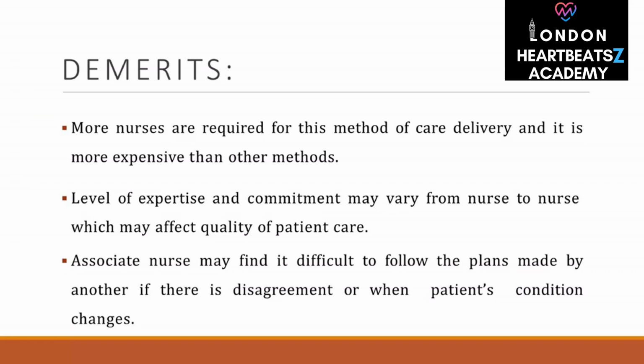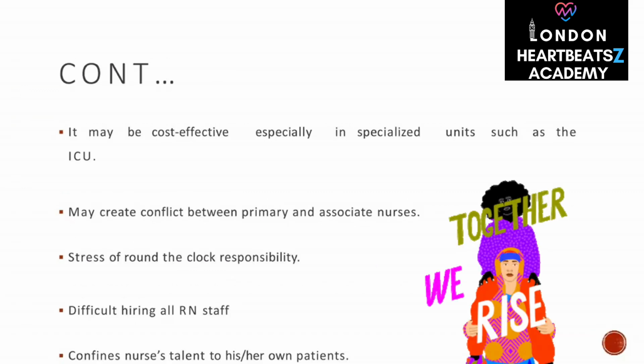It's a lot of pressure on that primary nurse. They're responsible 24/7, even when they're not at the hospital. Wow, that's a heavy load. Yeah. You'd need to be really dedicated to handle that. It's not for everyone, that's for sure. And finding enough nurses willing to do it, that's tough too, especially with the nursing shortage we've got going on. Another challenge on top of everything else.